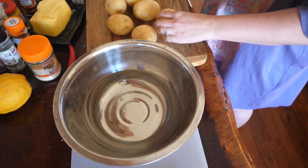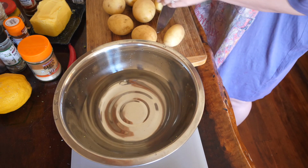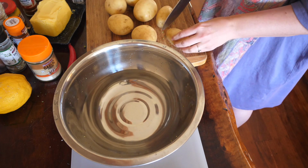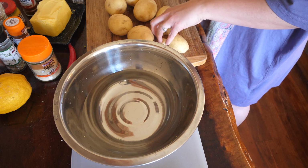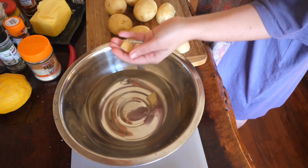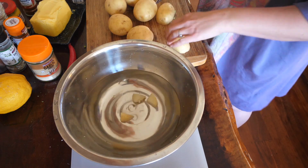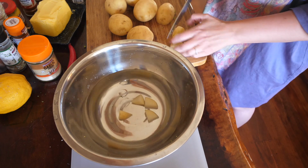All right, now I'm going to chop up the potatoes. I like to put them in water to get some of the starch out. That's just a preference of mine. I find that they taste better when the starch has been taken out. These are going to go into the air fryer, so I chop them up quite small, around that sort of size, just so that they cook the same time as everything else going into the air fryer.